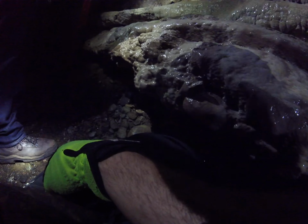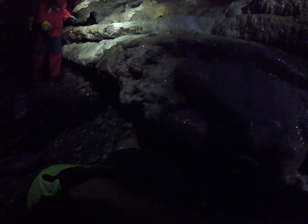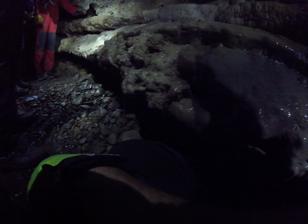International cave, isn't it? Some toasted marshmallows just up over there. You use your imagination a little bit. And right beside me, you have another rimstone pool. There's a bunch of cauliflower rock all up inside of it.